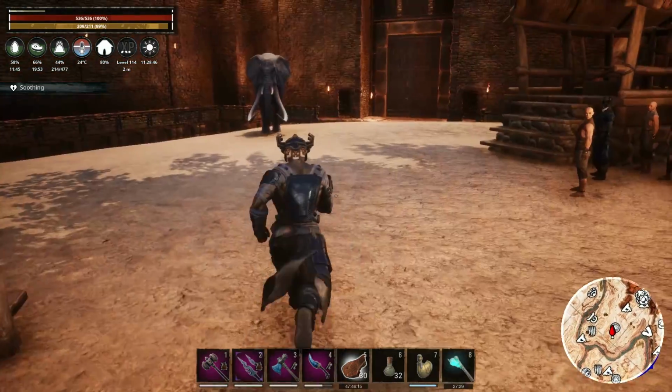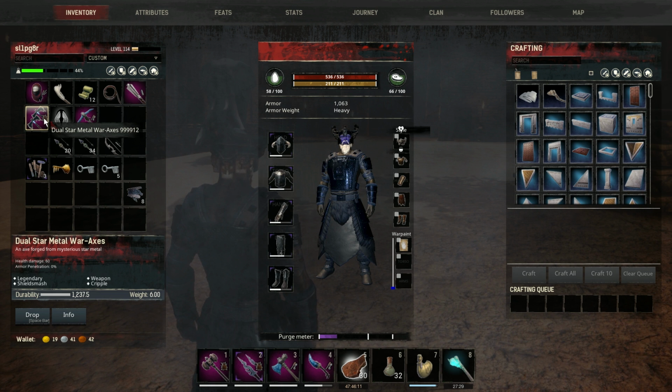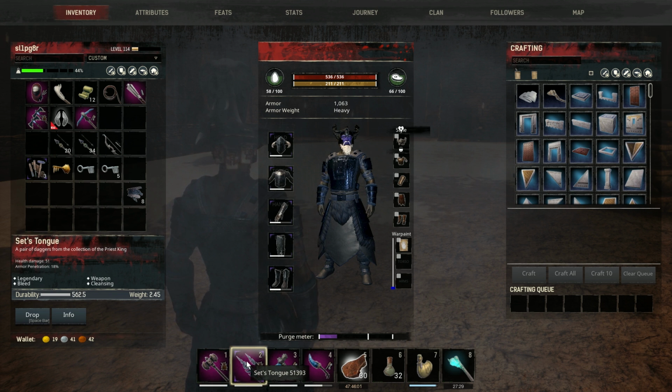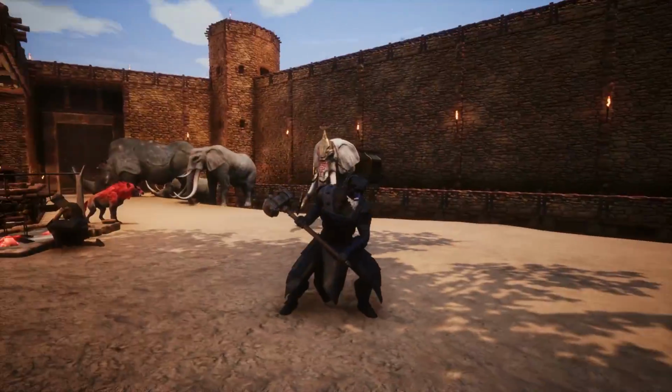All right, so we found this hammer. Now let me take a look here. Our dual star metal war axes, 60 and 0. This guy right here, 69 and 31 armor penetration. It's corrupted. It has sunder. And then we also found Set's tongue. 51 damage, but they attack extremely fast. They cause bleed and then cleansing, which I don't even know what that is. 18% armor penetration.